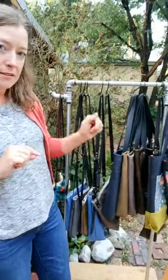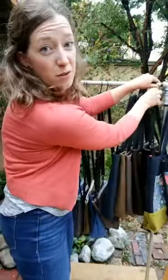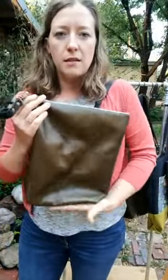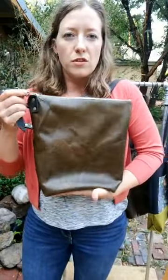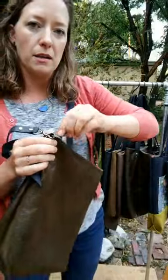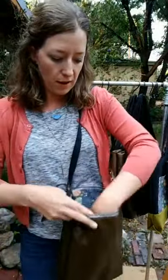Okay, so the next size down for the leather bag is actually probably the size I use most. This size is about 12 inches across, about 13 inches tall, and it has this wide gusset boxed bottom on it, so I can fit my Nalgene water bottle in here, sunglasses case, wallet, that sort of thing.